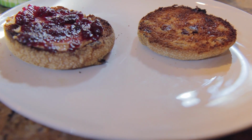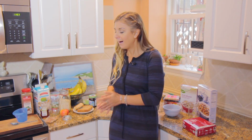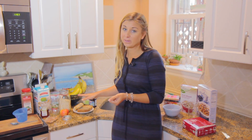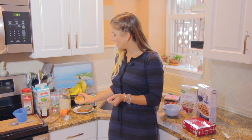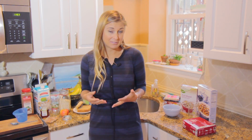If you're not into English muffins, you can also just do 2 slices of toast. Here I have Ezekiel bread. It's a little bit more cost efficient. The Ezekiel English muffins are delicious, but they're a little expensive. This here is just a whole grain cinnamon raisin English muffin I got at Trader Joe's, and they taste delicious. And if during the winter you have a cold and you don't feel well, it's a nice comfort breakfast, makes you feel better.